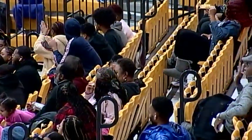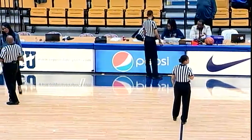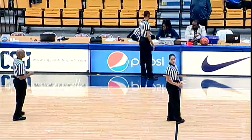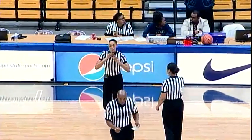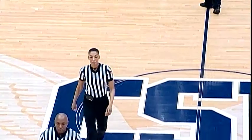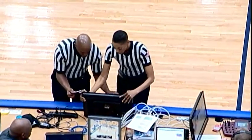And Coach Burrows now exiting to my right. Yeah, the officials are coming our way now to sort everything out on the additional technical fouls and any other ejections that may be forthcoming.